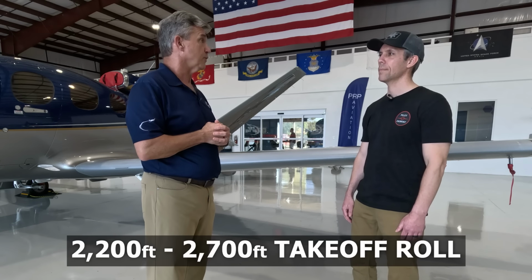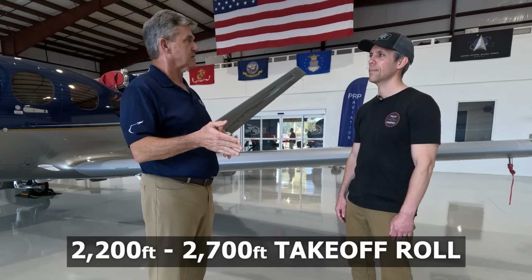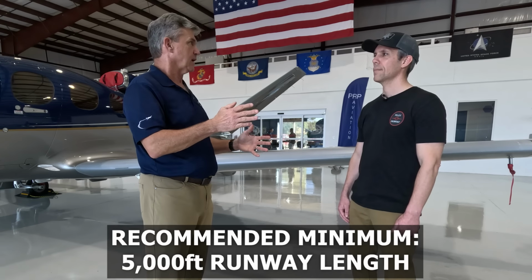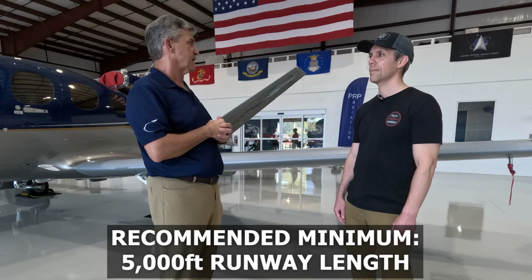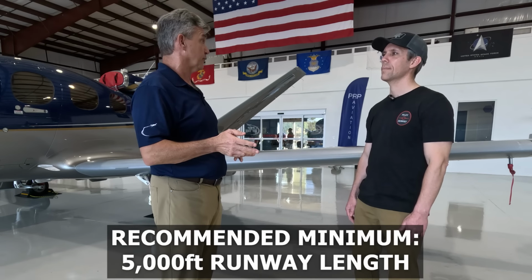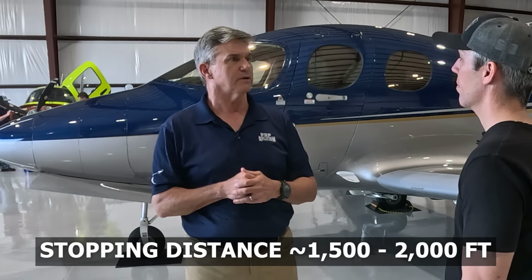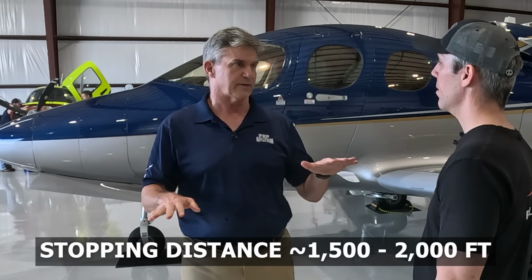Cirrus advocates that most of their pilots should look for about 5,000 feet of runway length. Me personally, I operate routinely out of airports that have 4,000 foot runways, just because that's where our clients, our owners want to go fly, and don't have a problem getting in and out of it. And what's the stopping distance like? It stops great. So we're looking somewhere around a 1,500 to 2,000 foot stopping distance, and that's with 50 foot clearance.